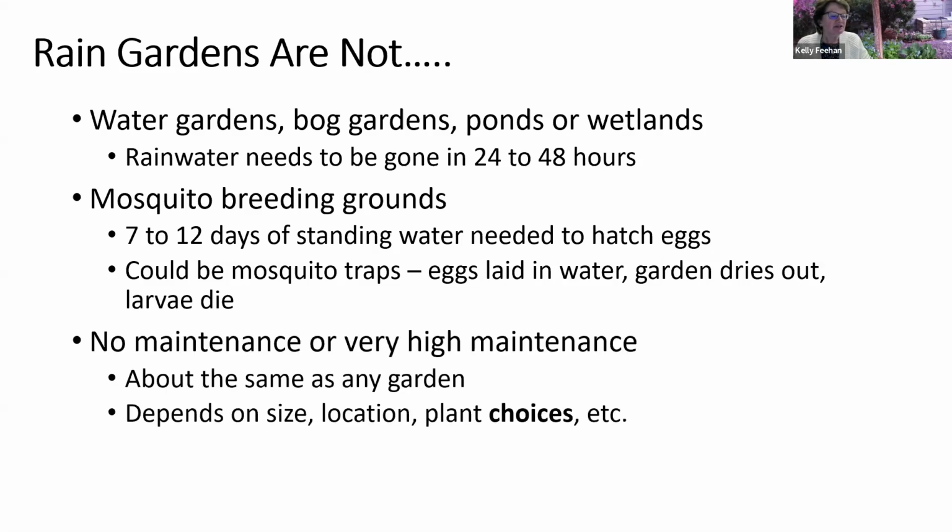Rain gardens are not no maintenance, and they're not very high maintenance. It could be, but usually is not if they're done correctly. So they're about the same as any garden, but it kind of depends on the size, the location, your plant choices, how much care the plant needs, how often it may need to be divided, just like any garden.